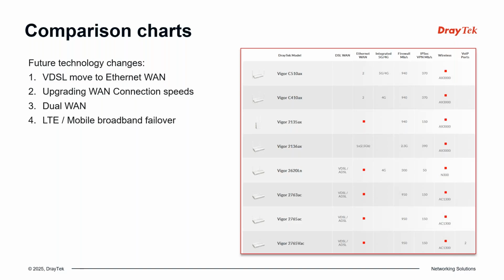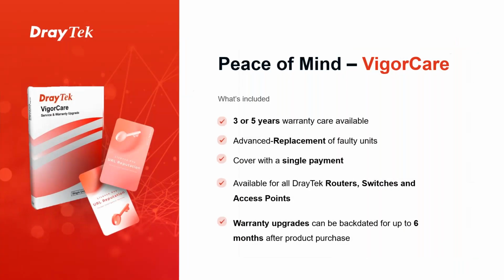And then another thing around the lifecycle planning is VitalCare, because this adds extra things onto the warranty of a product. So the Dratec products have a 2-year return to base warranty. What VitalCare does is it adds an extra year or an extra 2 years to make it extra 2 or extra 3, so it becomes in total a 3 or a 5-year warranty. And also adds an advanced replacement service on top. This is with a single one-off payment that is a license that then gets an activation code rather, that gets activated against a product.